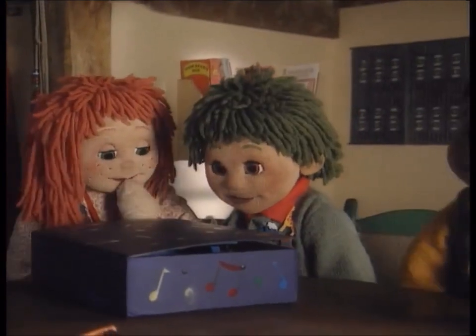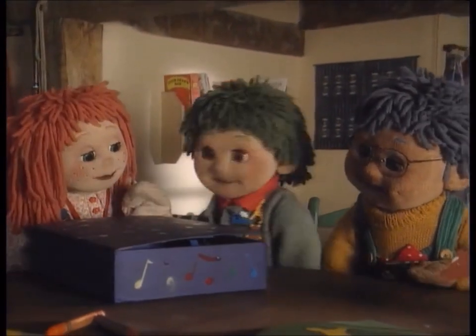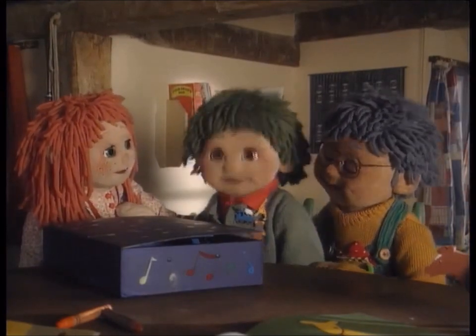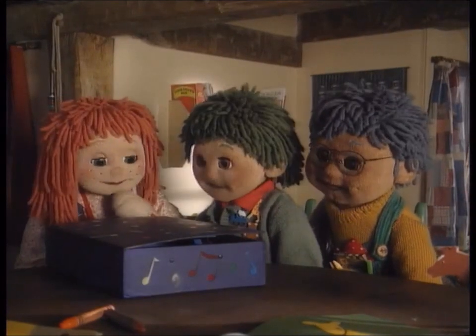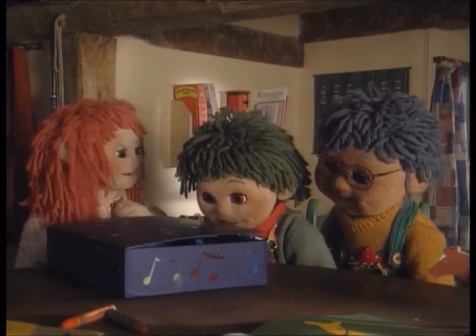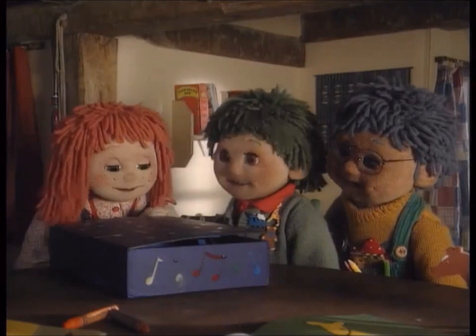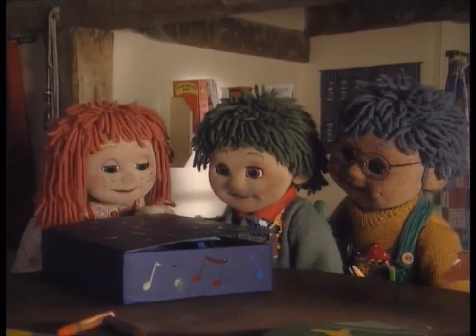Regarde. Come and see what, Tilly? C'est une boîte magique. Cool. A magic box, Tilly. Quick, Tilly, open it. Let's see what's inside. Oh, tu crois? Yeah, open it. D'accord. Un, deux, trois.